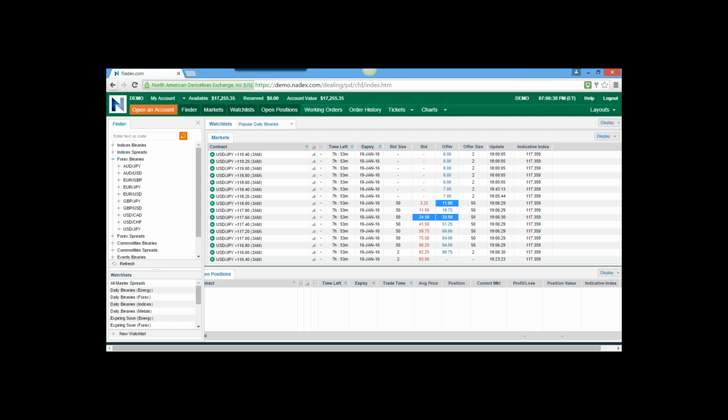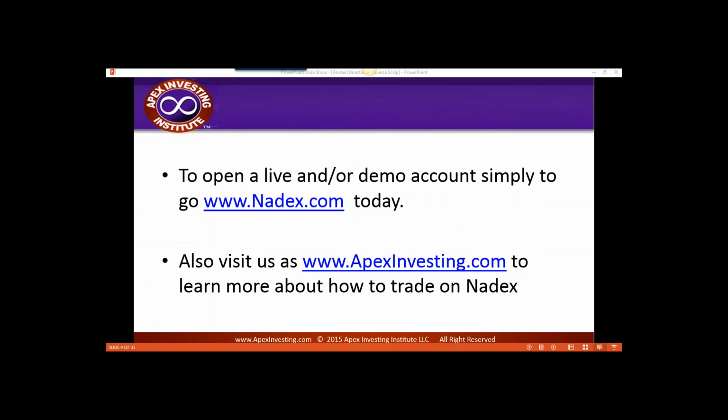That way you can learn the platform, learn the layout, go through and get familiar with the different products that Nadex offers, as well as how to enter and exit orders, and so on. And any new strategies or systems you're testing out, you can do it in your Nadex demo account as opposed to using your live money. The last thing you want to do is test something new with live money. That's a very expensive way to educate yourself.